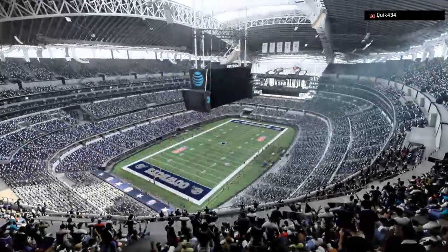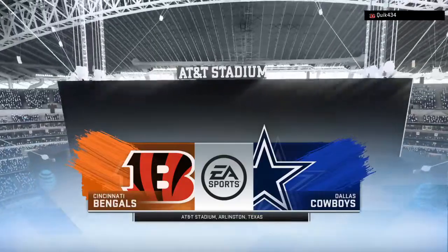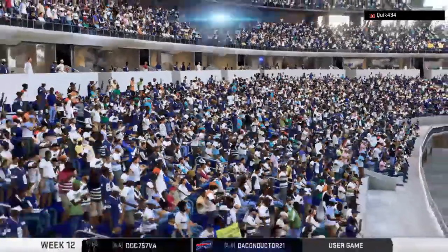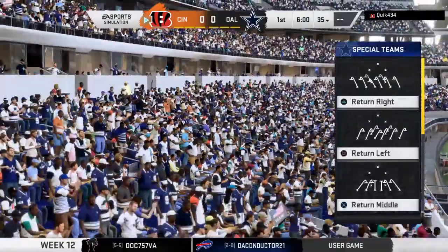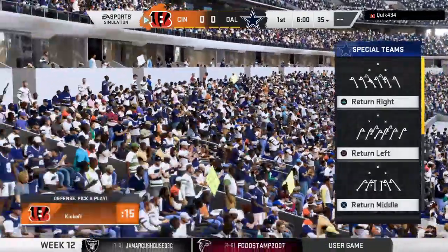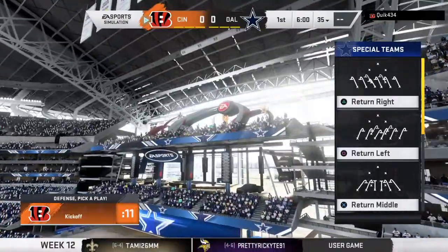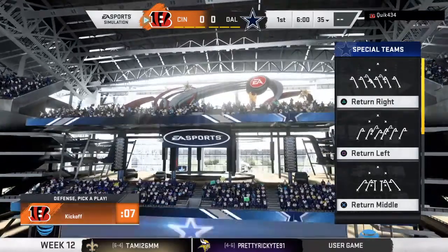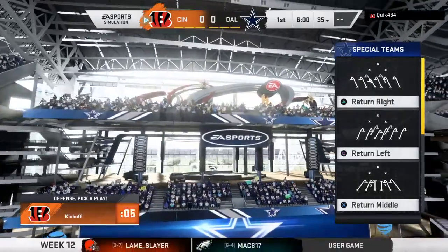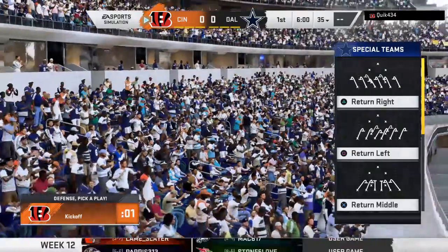Just a gorgeous fall afternoon in the heart of Texas. No weather to speak of. Sun out, roof open. Yes, yes, and yes. A great day for football at AT&T Stadium in Arlington. Nothing like the fanfare of introductions to an NFL game, and that was in evidence a moment ago. Fireworks, pyrotechnics, you name it. This crowd is ready as their guys get set to match up between the Cincinnati Bengals and the Dallas Cowboys.